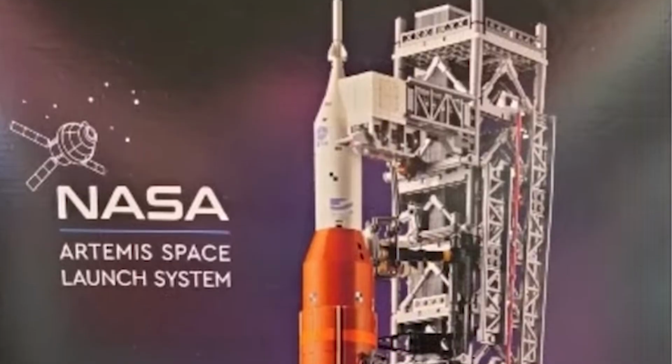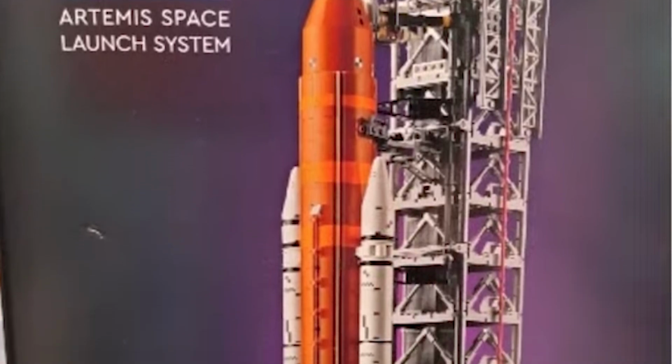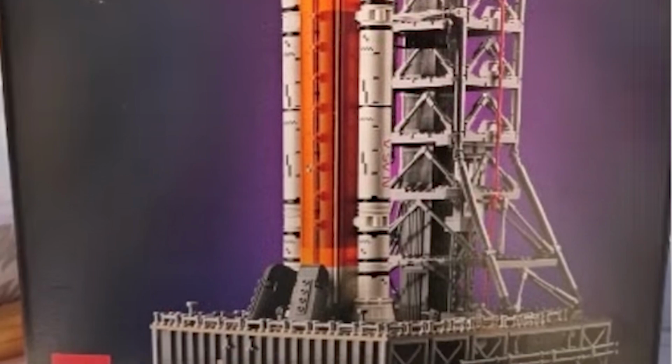The Artemis space rocket here, we had a look at the front of it. You have the space rocket here as well. I won't say that much more. We have the NASA Artemis Space Launch System, the logo there, icons, all our information in the bottom right hand corner. I have covered that previously.